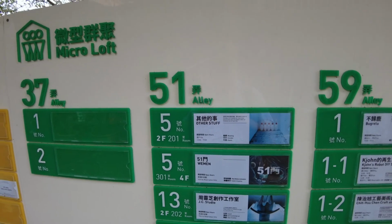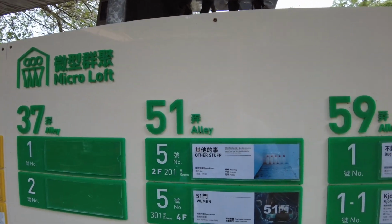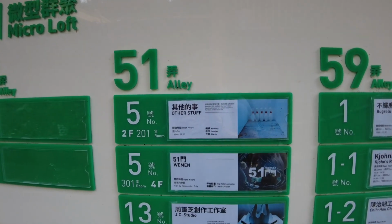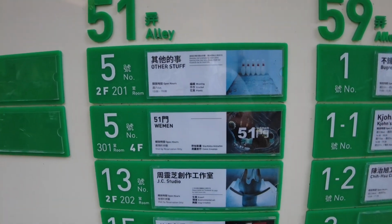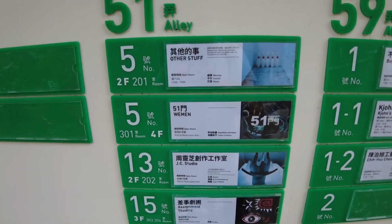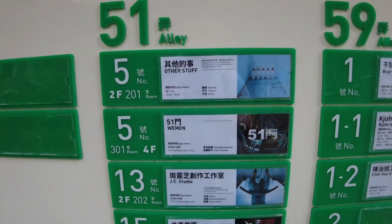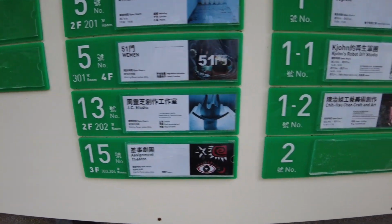And this other one beneath her, Alice Wong, she's an international resident doing research and she's from Hong Kong. Then the one below is from Italy, music and sound, also international residency. So I'm looking at this other section called Micro Loft, and this has got exhibitions inside, and it tells you when they're open, and some of them are by reservation only.